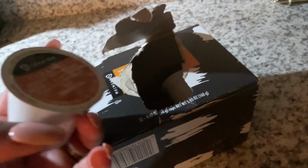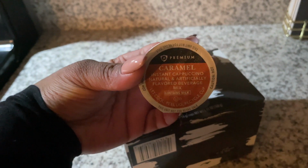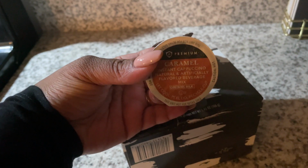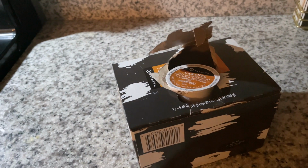I have a Keurig and it looks like this. So this is how it looks. And you guys, this thing is so freaking good. So if you're a coffee lover and you're trying to get away from creamers, you guys, please try this. You will not be disappointed.